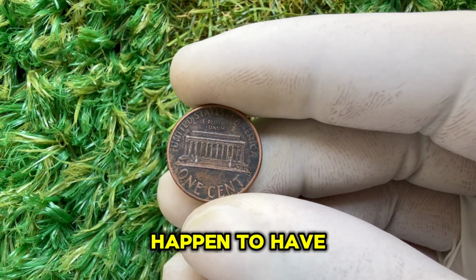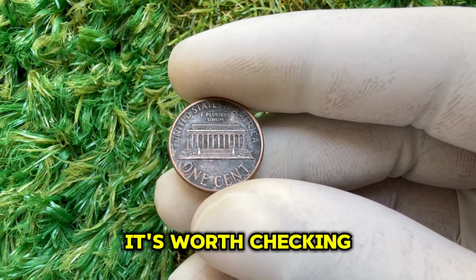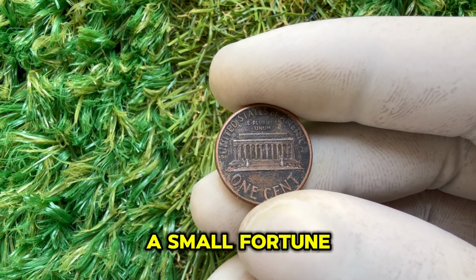If you happen to have a 1992 no mint mark penny in your possession, it's worth checking its condition and potentially getting it professionally graded. You never know, your coin might be sitting on a small fortune.